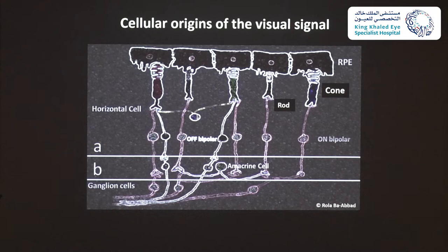So you have to be selective about what to do and which test to request and why. And then you have the rods and cones, obviously. The cells that do not obviously contribute to a clinical grade ERG are the horizontal cells, and up to a certain extent, amacrine cells. You might argue otherwise that the ISO standard contains, at least in the old version, the oscillatory potentials, but they are really hard to interpret, to be honest.